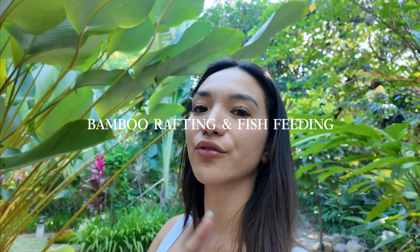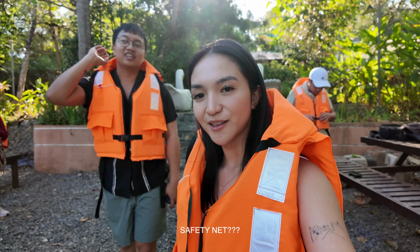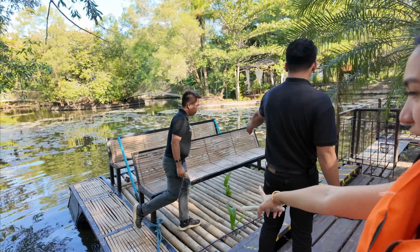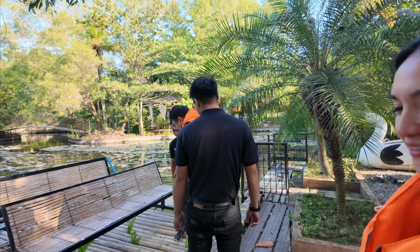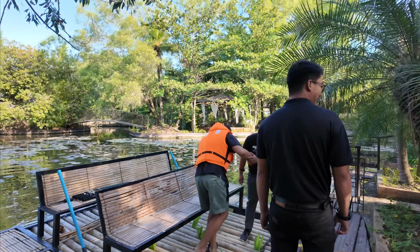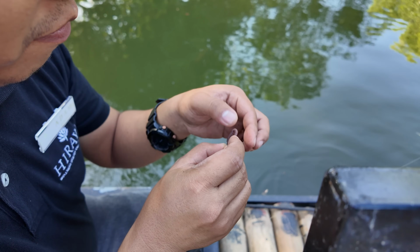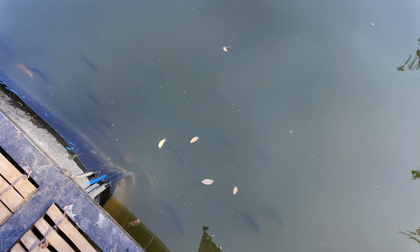Guys, it's 3 p.m. and tayo ay magba-bamboo rafting with fishing. So we're ready. Syempre kailangan natin ng safety net. Life. So, dyan tayo sasakay. Go, sir. Ay! Anong nilalagay mo, kuya? Ang dami nila, super. And alam na nila, iniikutan nila.